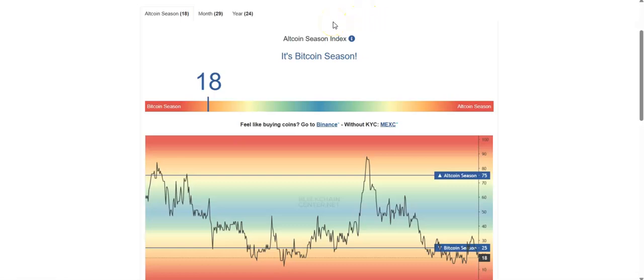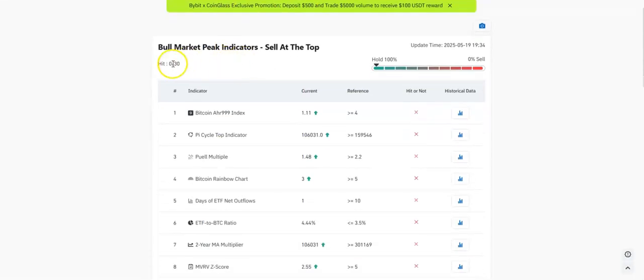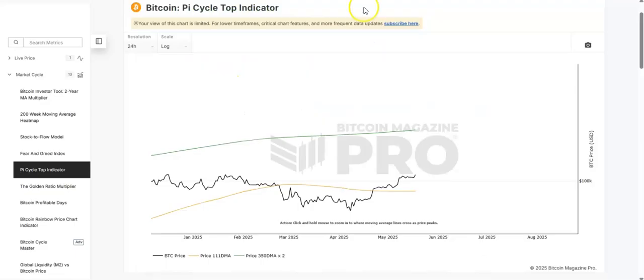But guys, when the dominance goes up, this goes down. So we need the opposite to happen, really. Now, the bull market peak indicator is still the same, 0 from 30. The best indicator, the Pi Cycle Top indicator, looks, in my opinion, like it is starting to curve back up. But, you know, what do you see?